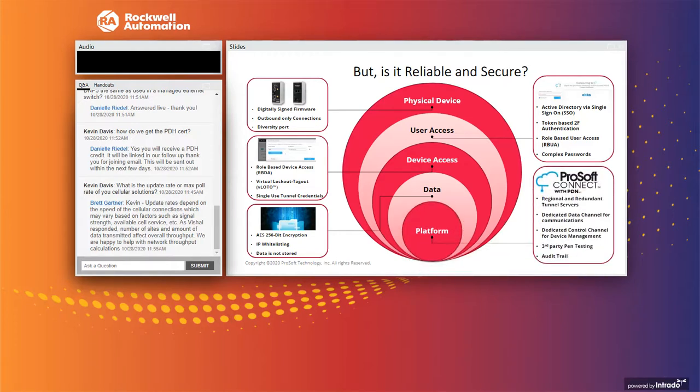And the final level of security is the platform itself, which is ProSoft Connect. It's a true cloud-native platform. It's designed to be OT friendly and IT secure, and it is a platform for all of ProSoft's industrial remote connectivity solutions. Being cloud-native means we can take advantage of the power of cloud computing and continue to use some of the latest technology, whether it's in terms of the development of the features and the support of the application, and things like security and redundancy, like the ability to have multiple tunnel servers located around the world, third-party pen testing, and a very detailed audit trail of all of the logs.